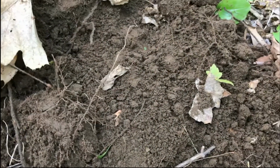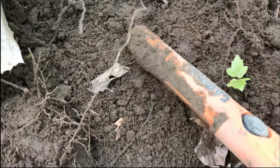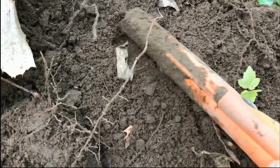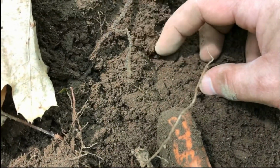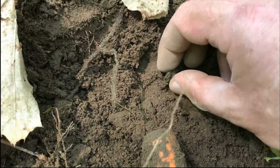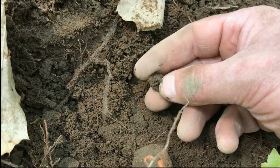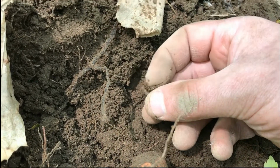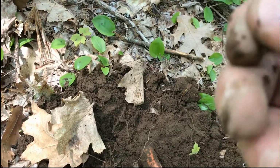Alright, the next target is a tiny little button. I saw him come out. I know he's around there somewhere. There he is. Right in there. Ah, it's got something on him. Some kind of design, I think. It is a button. Is it a button or is it something else?